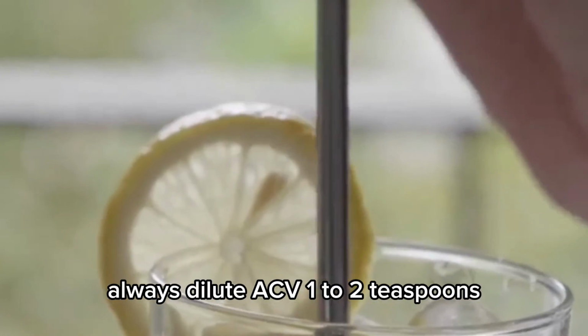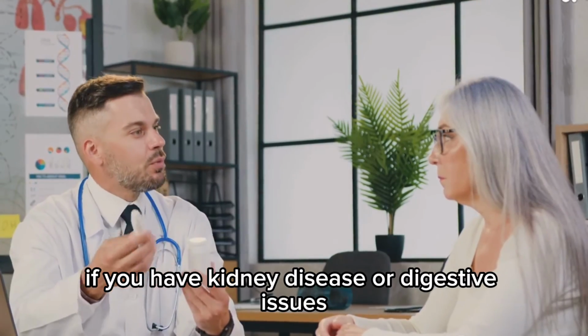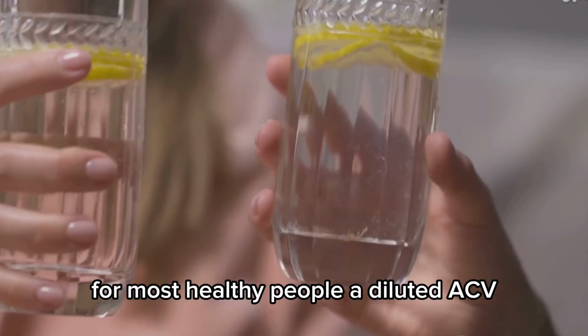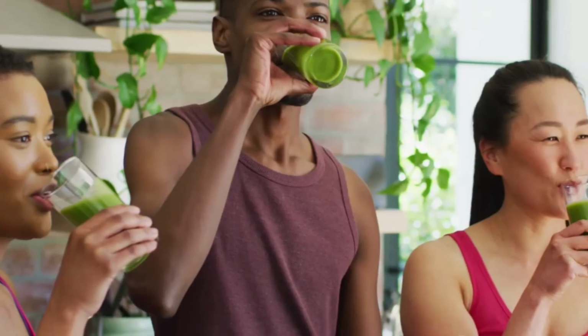Always dilute ACV, 1 to 2 teaspoons in a large glass of water, to protect your teeth and stomach. If you have kidney disease or digestive issues, consult your doctor before trying ACV. For most healthy people, a diluted ACV drink can be a smart addition to your morning. Let's wrap up with some final thoughts.